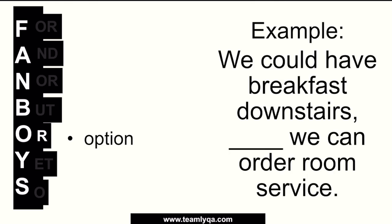Doon naman tayo sa or. Yung or, it shows you two options. So pinagpipilian mo sila. Okay? For example, if you have something like this, sabi niya, we could have breakfast downstairs. Blank, we can order room service. So basically, sinasabi, mamimili ka.